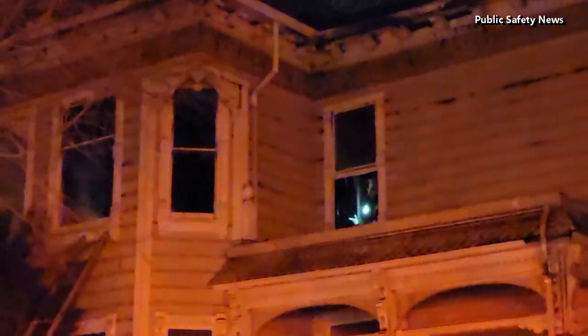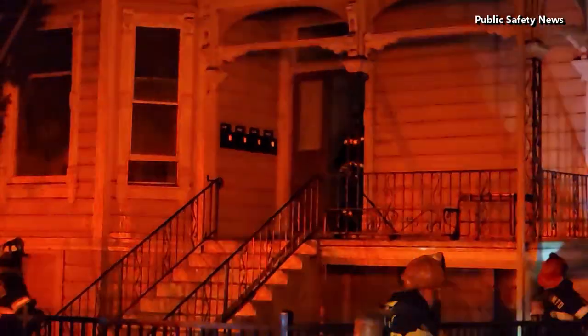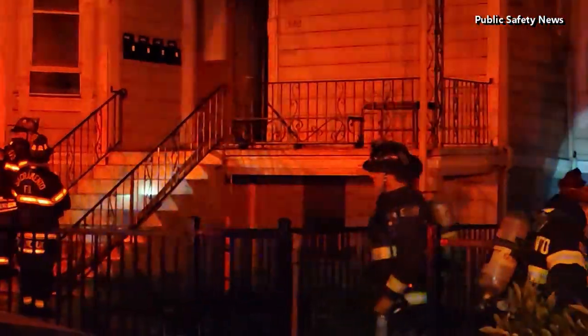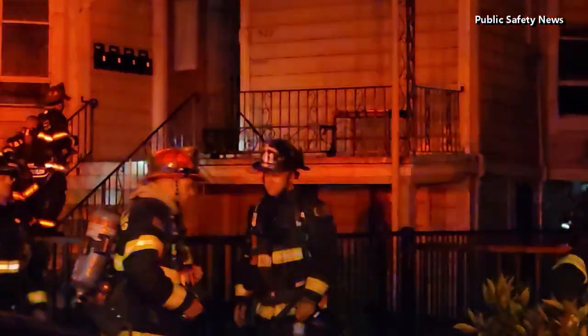It's impacting a lot of people who are out. I know it's the holiday season, we're coming upon Christmas and people are out shopping. So use alternative routes if you're coming down into this area, because the fire apparatus and firefighters are gonna be out here for some time as we work to overhaul and salvage this building.